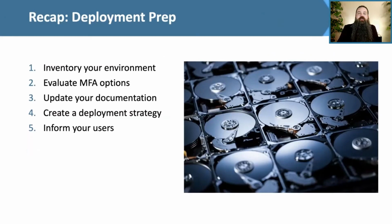All right, so really quick, just deployment prep. Inventory your environment, know what you need to protect and how you can protect it. Evaluate your options for multi-factor, know that you have secure solutions for everything that you need. Update your documentation accordingly, create your deployment strategy, and then inform your users that this is going to be going out the door.